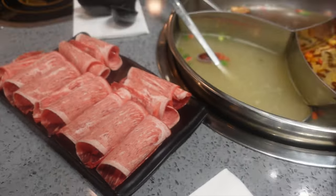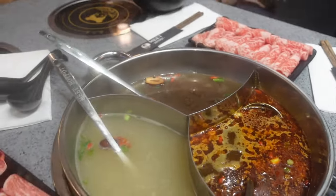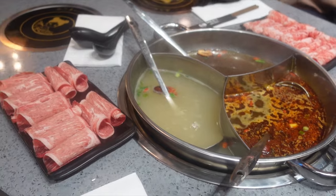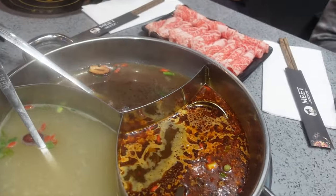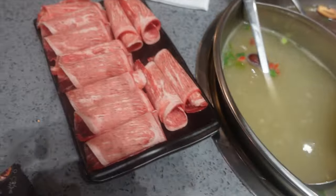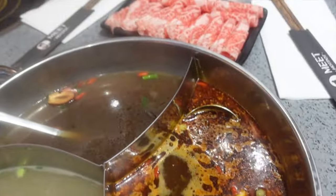Oh, so we got both beefs, right? Yes. Regular and snowflake. Which one's the snowflake? They look just fatty to me. That's the snowflake? Looks like it, yeah. I see the fats. This one is plain beef. Looks like Wagyu. It does.